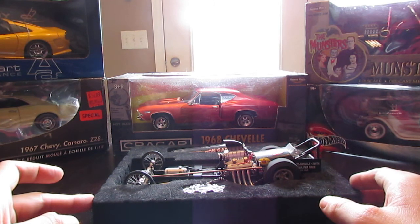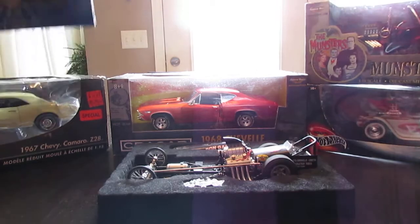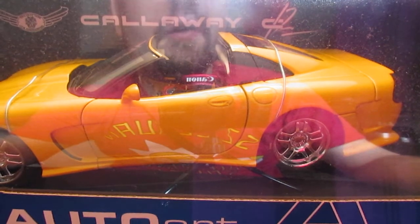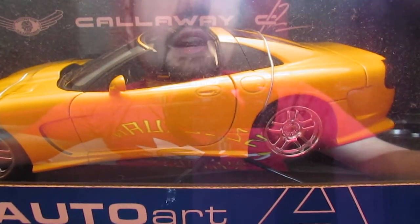Now those are the higher end brands. Now I'm going to move on to another brand that everybody loves and that a lot of people should know about by now, and that is Auto Art. Auto Arts can be pretty expensive. Some Auto Arts now are going for ridiculous money. They're going for like $300 to $600, depending on what it is.